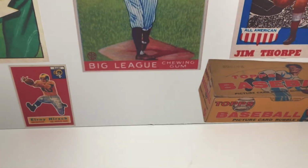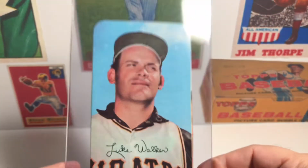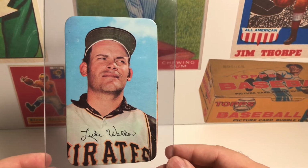And then the last card I'm going to show is a 1971 Topps Super card. Let's see if I can get this in here, of Luke Walker. And you may be thinking, who is Luke Walker?